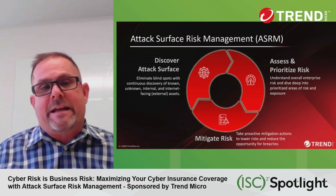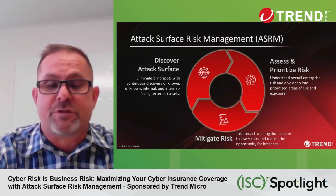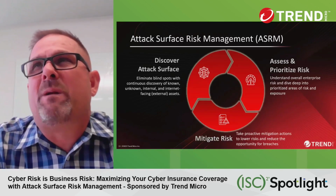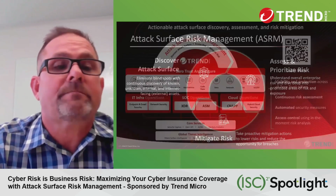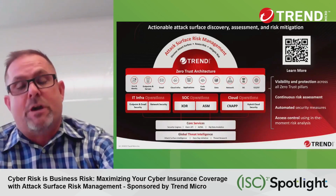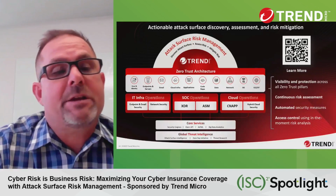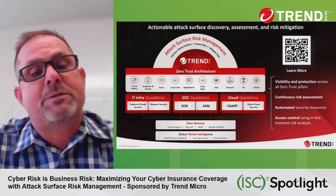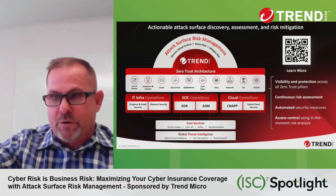So when we talk about attack surface risk management, that is a couple-minute description of what we're talking about, and it's really the fundamental part of your discussion with the underwriters. This is a structure that you can see from multiple security vendors, making sure that all of these different things in the middle there are covered. If you read through those, it's about understanding where your assets are for each of those categories.